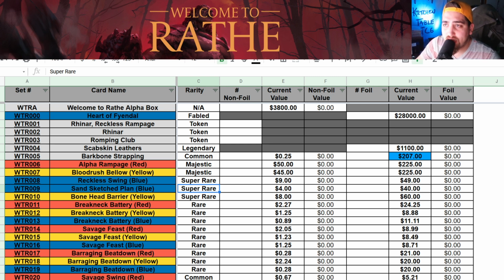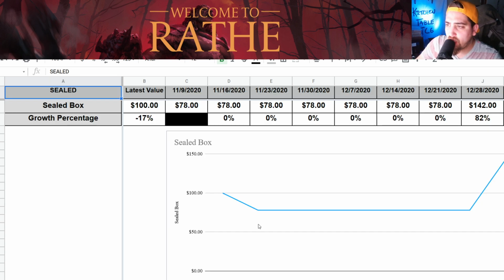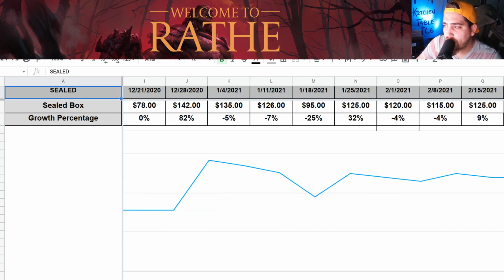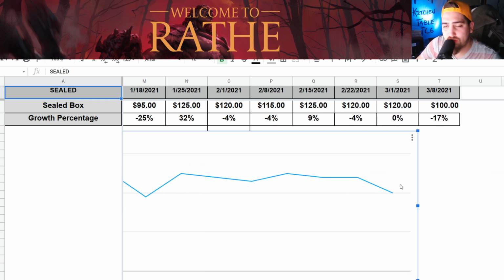All right, let's get into Welcome to Rathe Unlimited. Let's hop in and see what sealed boxes are selling for. Look at that graph. Ready? We spiked all the way to 142, and now we're back down to around $100.